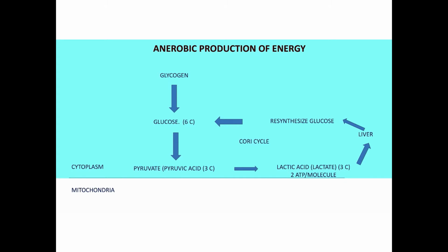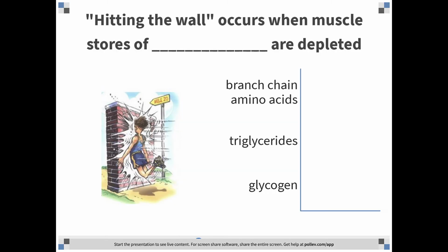The anaerobic production of energy is that incomplete breakdown of glycogen in the cytoplasm. Again, in the absence of oxygen, pyruvate cannot enter into the mitochondria. Review this in the videos. So we get energy from pyruvate or from lactic acid. It goes from one 3-carbon molecule to another 3-carbon molecule that provides us with a small amount of ATP per molecule, but sufficient for anaerobic activities.